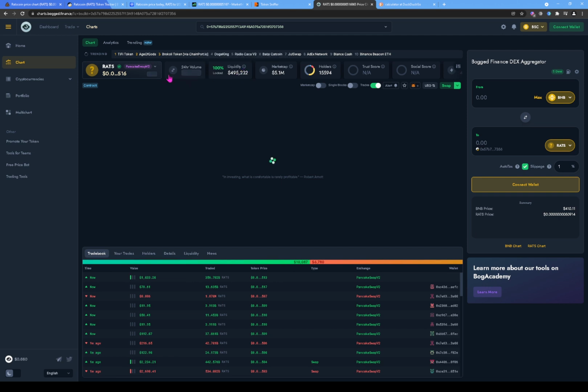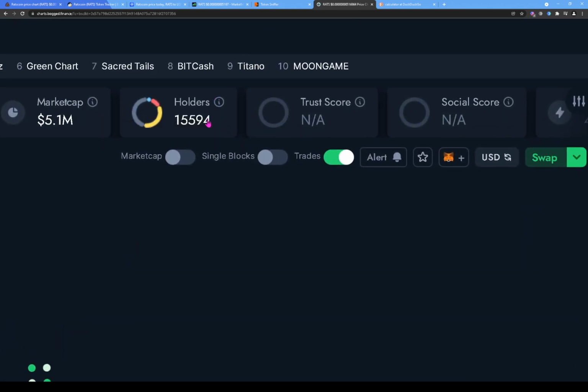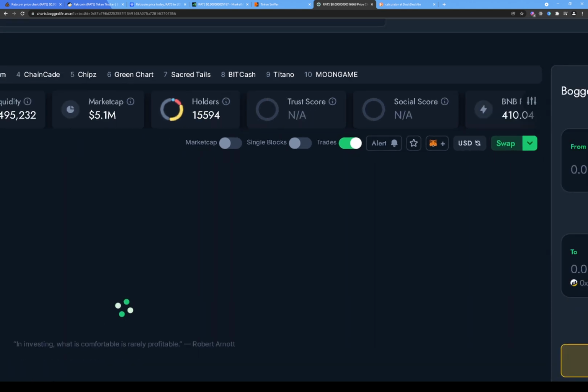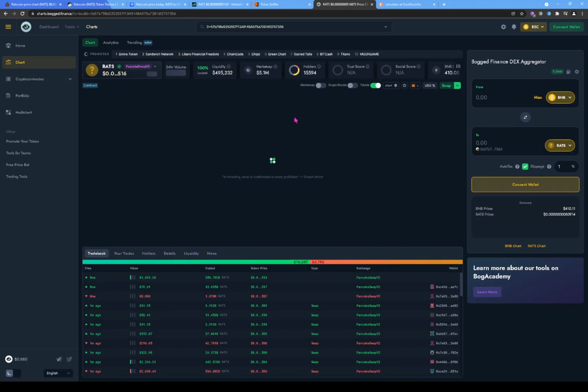Okay. Alright, so this is just taking a little bit longer than it usually does, and here we see that the holders is at 15,594 holders. I'm not sure why this website doesn't usually take this long to load, but it's taking a minute to load right now. Let's see if at least this section is loading.